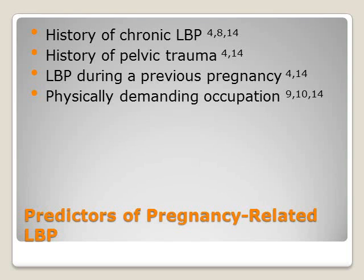There has been a lot of debate regarding the risk factors associated with low back pain during pregnancy. Here are a few common risk factors cited in the literature: history of chronic low back pain, history of pelvic trauma, low back pain during a previous pregnancy, and a physically demanding occupation.